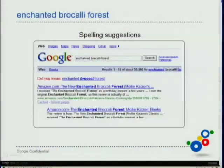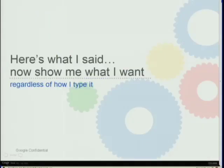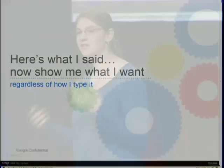Thank you, Marissa. So I'm Johanna Wright, and this is how I spell broccoli. Thank goodness Google understands what I meant when I type in brocalli. I chose this example, although it's an early innovation at Google. I think it highlights our theme for today, and that is deeply understanding the user's intent. Here's what I said. That's what we get in the search team, just what the user types into the search box. But now it's our job within search to give you what it is that you really want and what it is that you really meant by this request to Google.